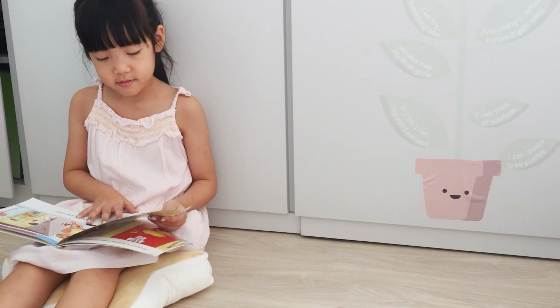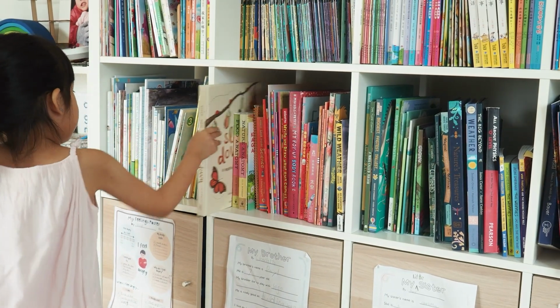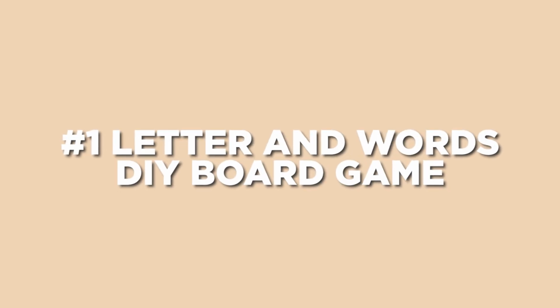Another important skill is the motivation to read. We want to get children excited about reading as they discover the world through books and stories around them. In the 5 games that I'll be sharing, your child will be exposed to these essential skills. Let's get started with our first game.